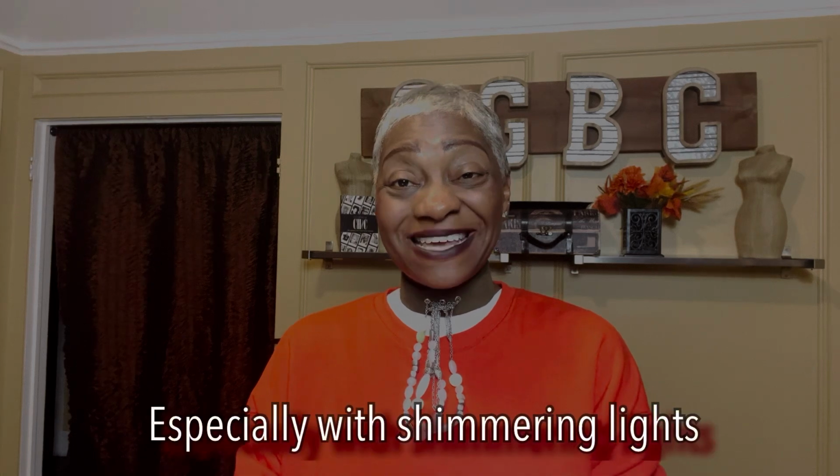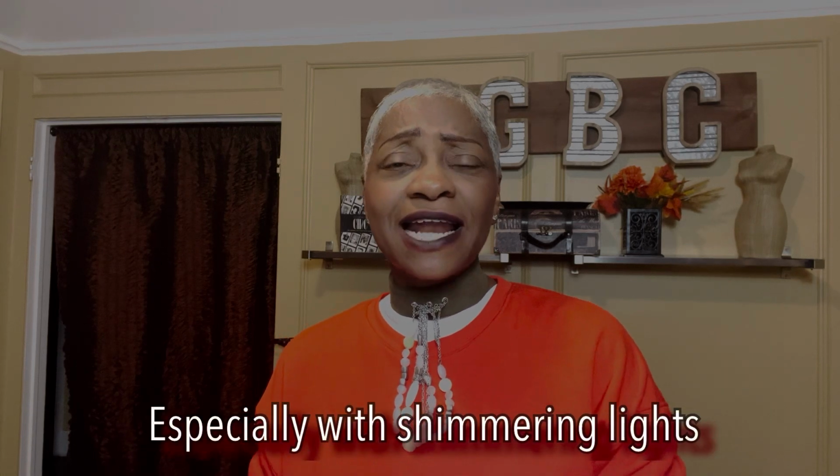So all of these ingredients are drying your hair out, especially if you're shampooing once a week. And then some people said they shampoo twice a week. You don't need to be shampooing your hair once a week unless you are using a lot of gels to maintain your curls, to enhance your curls, creams and moisturizers to do some type of twist set on your hair or some type of wash and go. If you are using Shimmering Lights in your regular regimen, you are exposing your hair to so much dryness.